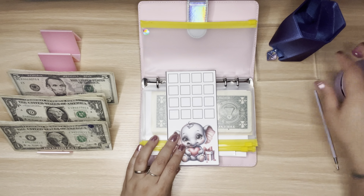That's 1, 2, 3, 4, 5, 6, 7, 8. Count that again. 1, 2, 3, 4, 5, 6, 7, 8. Okay, so $8 going in here. This one is going to save me a big chunk, you guys. I can't wait. All right, 8. All right, it's liking the challenges in the back.